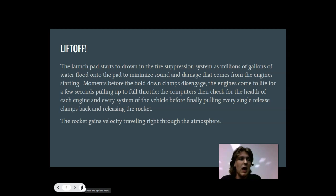At the moment of the engine starting, the hold-down clamps are still engaged, which is what keeps the rocket on the pad. Even though there's a high thrust acting against the rocket, they still hold it down. As each engine comes to life, they throttle up to full throttle, and the computers check each of the engines and make sure that they're in healthy condition. And every system of the vehicle is working properly before finally pulling the release clamps and starting the journey. As the hold-down clamps disengage, the thrust becomes greater than the weight of the rocket, and the rocket starts to gain altitude while gaining velocity.